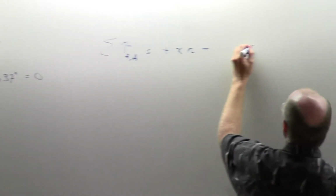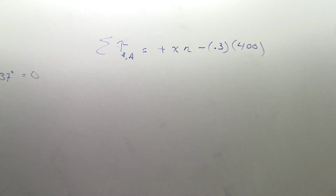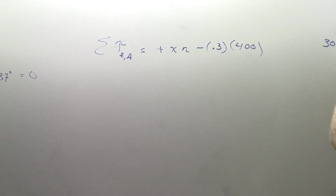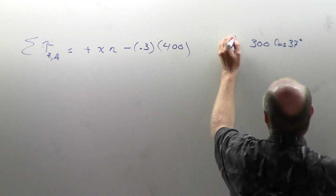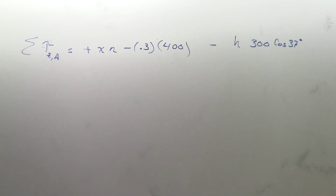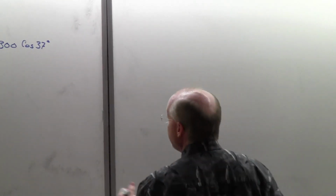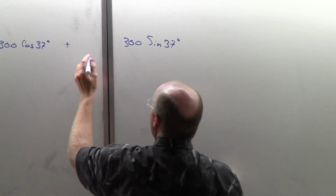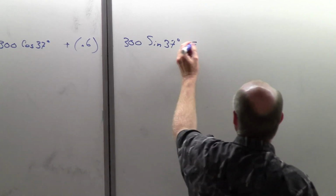The other negative one was the weight of the cabinet, the 400, the distance is 0.3 meters, so that's making it go in a negative direction. The other one making it go in a negative direction is that x component, so that's 300 cosine of 37 degrees, height of h, and that's the variable that changes, the one that we said pulls it. As we pull it this way, it's going to make it go in a negative direction. And finally, the upward force, the 300 sine of 37 degrees at a distance of 0.6 meters, is a positive one. But if this thing is not going to rotate, it's got to come out to be zero.